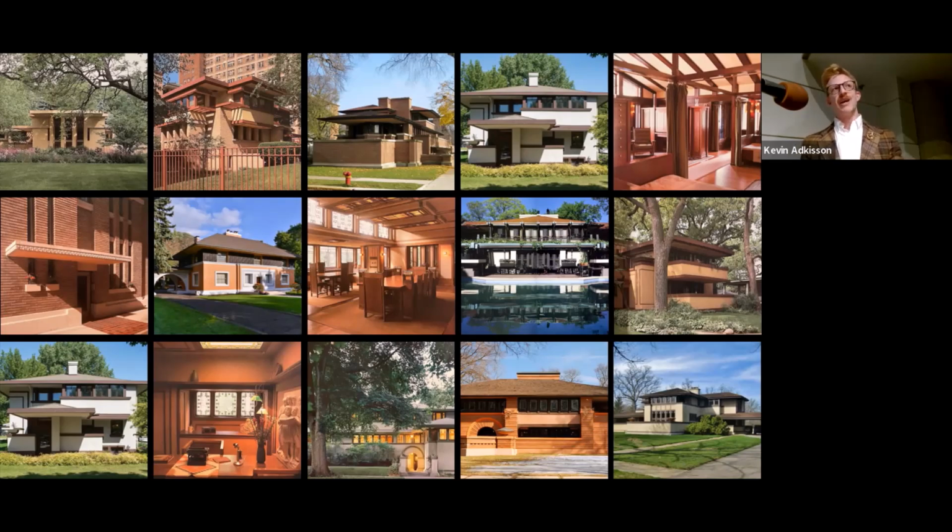Burnham wanted to send Wright to Paris for 3 years and then to Rome for 2 years, and then come back to Chicago, a well-trained gentleman architect. Wright declined that offer and went to Japan instead in 1905. And we'll see the continued influence of his interest in Japanese and Asian cultures throughout his entire career.